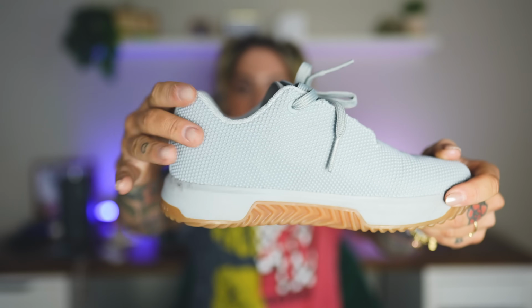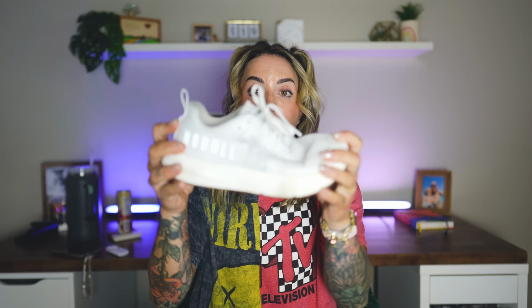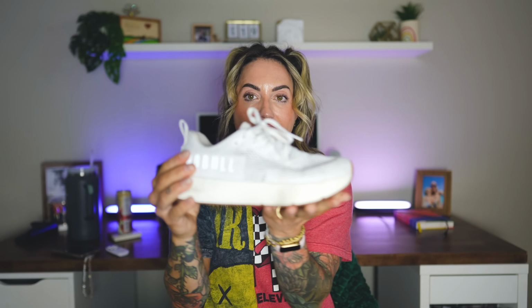Obviously the reason why I like these is for the support, and you do have a firm base here. And then these are not, they're very flexible. They're super, super light. You can actually kind of see through them a little bit, but they still have that supportive base and the supportive ankle, but they're significantly lighter and significantly more flexible.